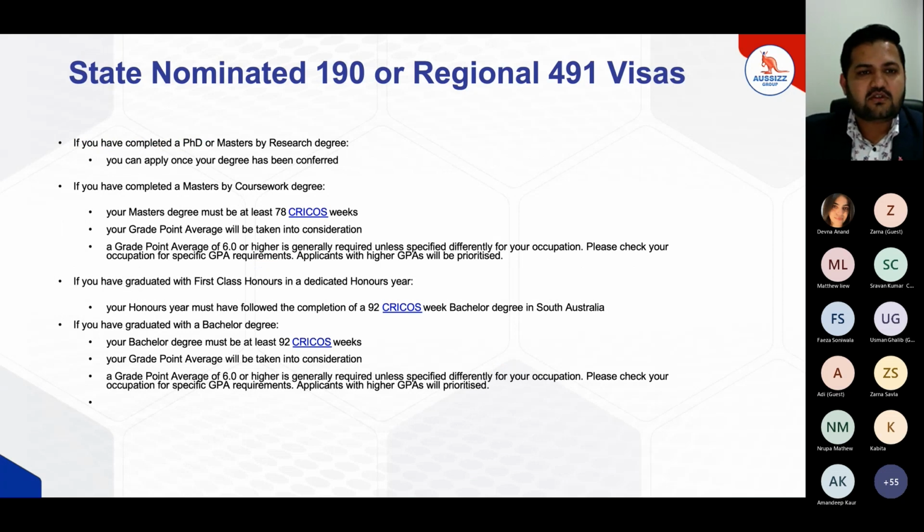The good thing about PhD graduates or masters by research is you can apply as soon as you have finished the qualification. So you'll be going straight through the pathways. Normally, for PhD graduates or masters by research, they can nominate you for 190 as well. If you have done masters by coursework, the master's degree must be 78 weeks and your grade points will be averaged. A 6+ GPA is normally required in most cases if you want to be considered for 491.